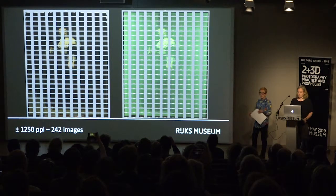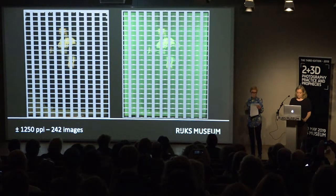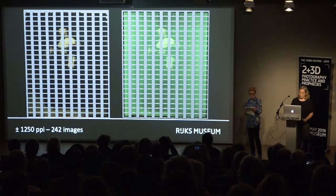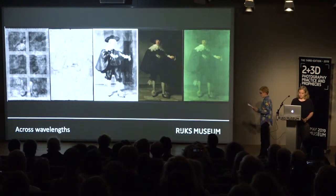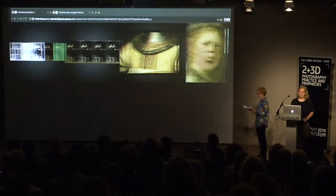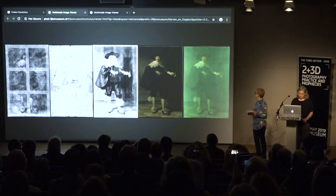It became a real cooperation between the conservation and image departments. From that moment on, we photographed a lot of paintings in tiles instead of a few details. We also made a change in the information we wrote in the metadata. This process is still ongoing. We photographed both paintings in visible light, UV, infrared, reflectography, and transmitted infrared.